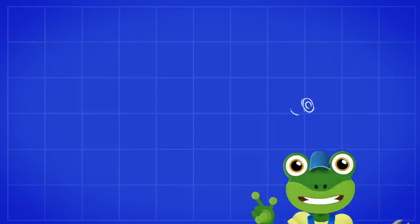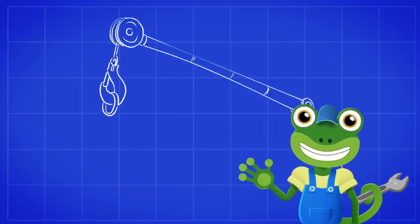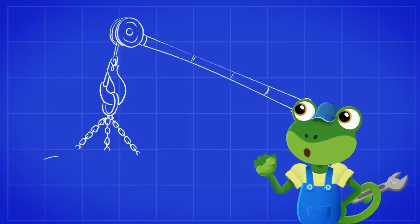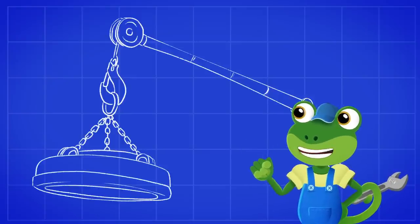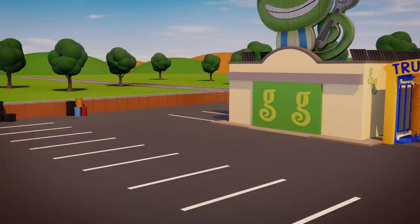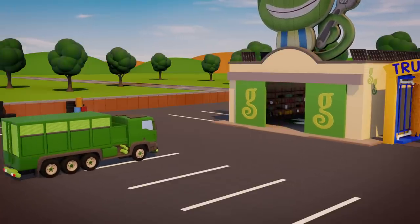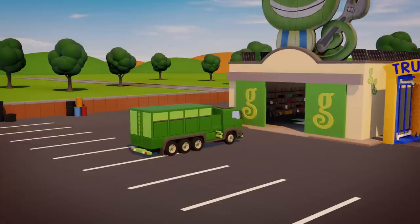We can fit Rebecca with a new tool to help her collect the recycling. With a super powerful electromagnet, Rebecca will be able to lift the bins up all by herself. Garage doors open at speed. It's time to help a vehicle in need.